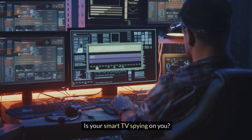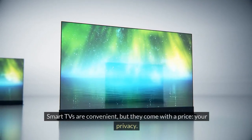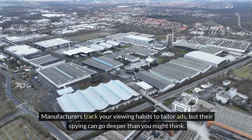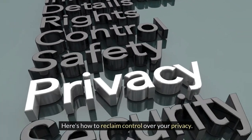Is your smart TV spying on you? Protect your privacy. How to safeguard your smart TV from spying on you. Smart TVs are convenient, but they come with a price: your privacy. Manufacturers track your viewing habits to tailor ads, but their spying can go deeper than you might think. Here's how to reclaim control over your privacy.